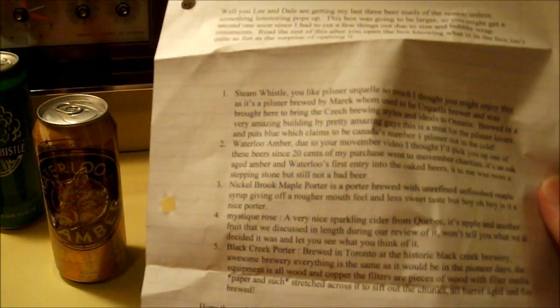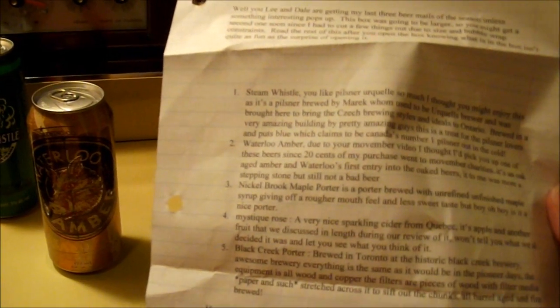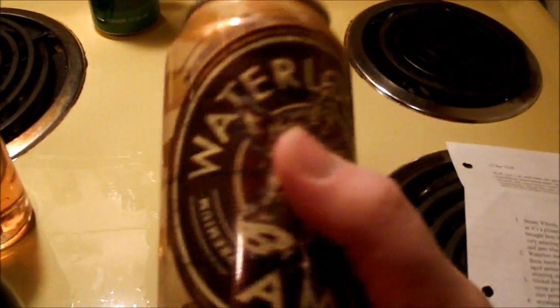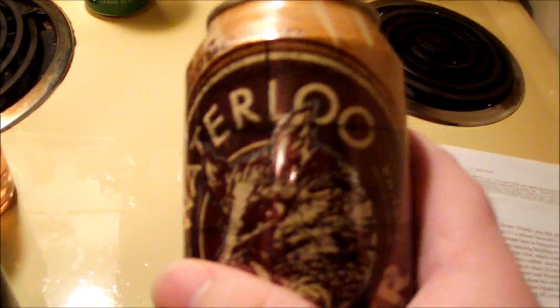Yes, that's how I remember that one. Due to your Movember video, I thought I'd pick you one up. It's an aged one of these beers since 20 cents of my purchase went to Movember charities. No worries, man. Actually, it's a good cause, and I'm glad you sent me one. It's an oak-aged amber and Waterloo's first entry into the oaked beers. It, to me, was more of a stepping stone, but still not a bad beer. So, an oak-aged amber. Amber is not my favorite style, but I do really like the sound of an oak-aged beer, so we'll see if that's any good.